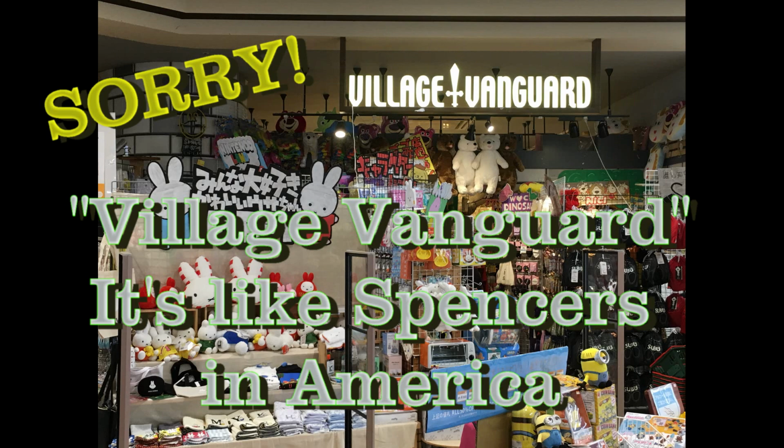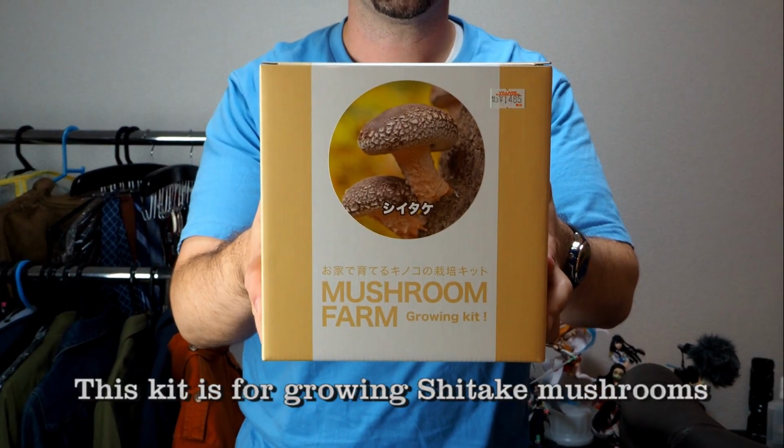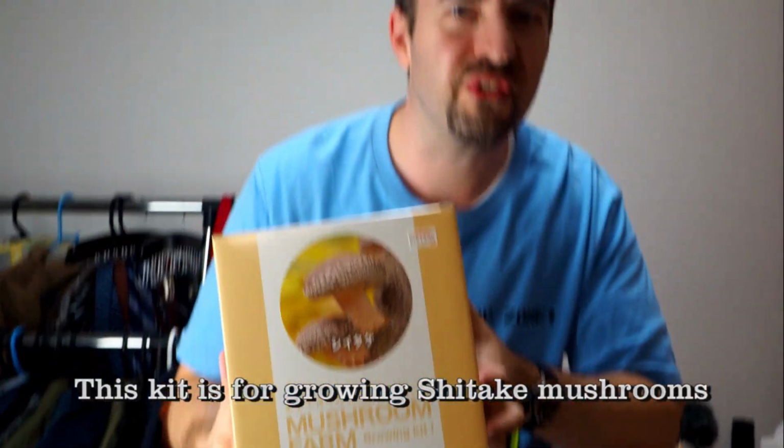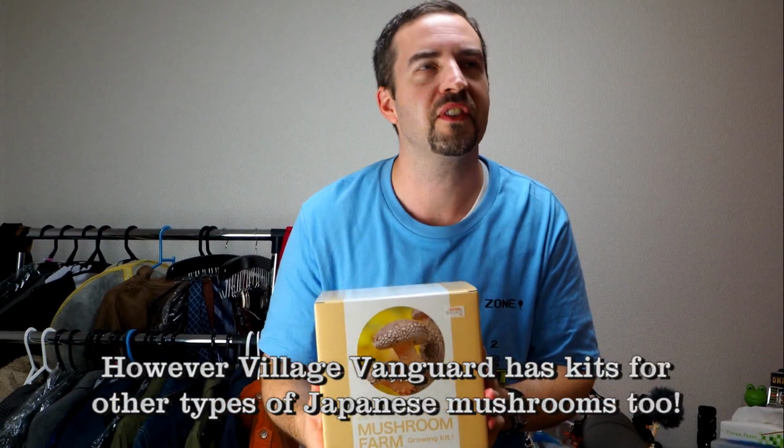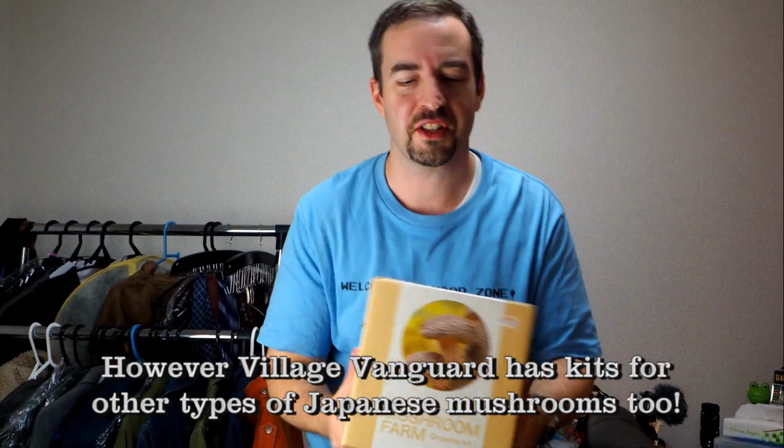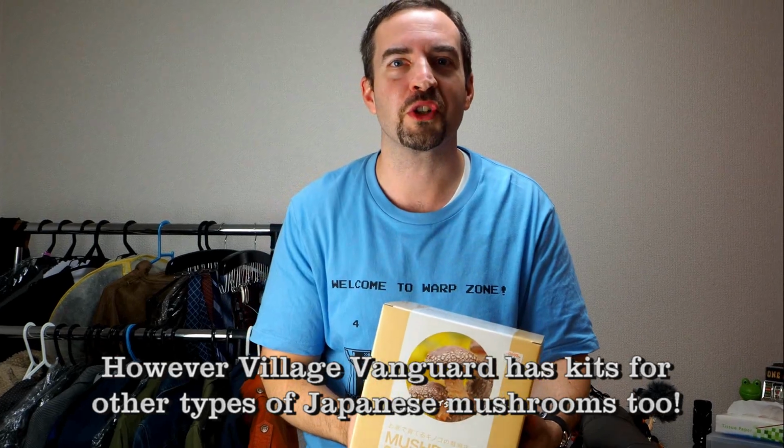The other day, Atsumi and I went to Village Underground, which is in Aeon Mall. And we got this. So this is 1,500 yen. So for about $15, you can grow your own mushrooms.